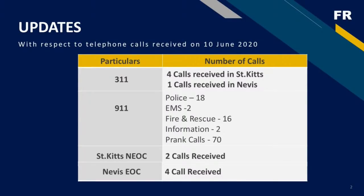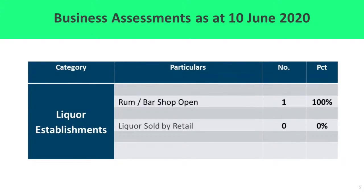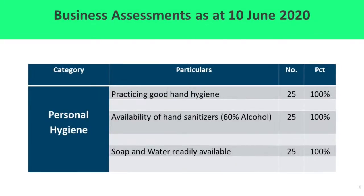The Compliance Task Force continues its work, visiting a number of businesses. As we look at the businesses that they would have visited, from salons, clothing stores, doctors' offices, supermarkets, restaurants, village shops, even government departments, these assessments reveal that we are doing quite well in terms of compliance. Today, as Dr. Lara said, we would have met with the bar owners and restaurant owners as well. And we see that the compliance is much, much better. The personal hygiene is superb, at 100%. And we want to encourage everyone to continue to do so.